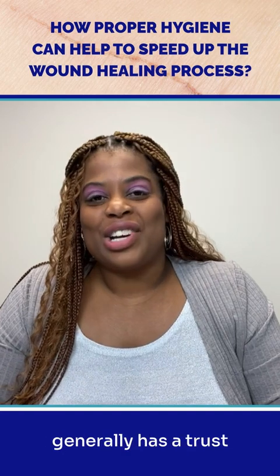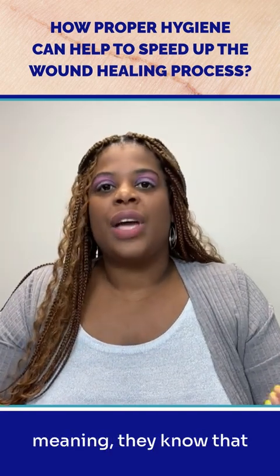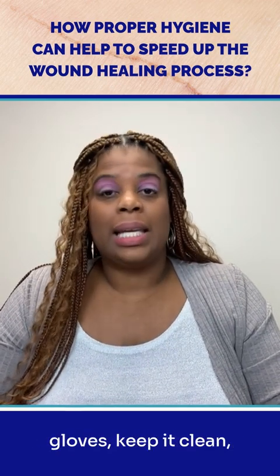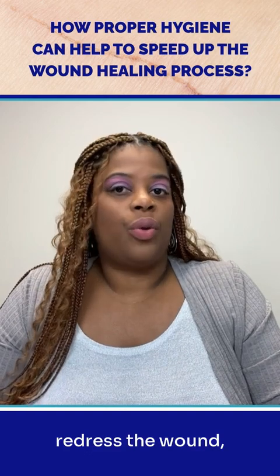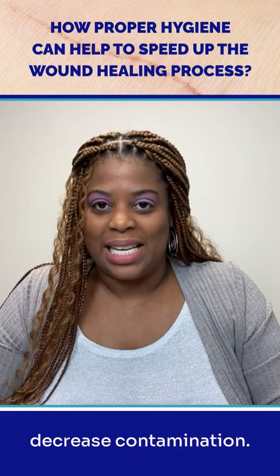However, the doctor generally has a trust in their patient when they recommend that, meaning they know that when they're finished with their shower, they're going to put on gloves, keep it clean, redress the wound, replace the dressing, and make sure they decrease contamination.